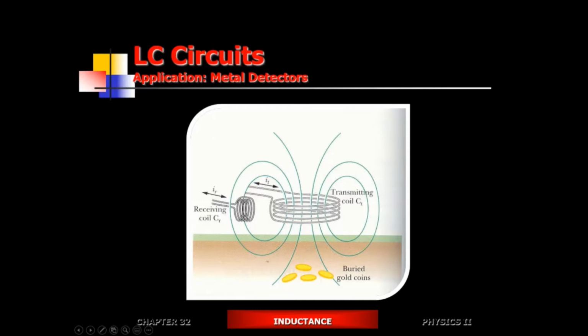And then you have something buried in the ground, in essence. In this case, you got the gold coins. I don't care. Any metal will do. It could be copper. It could be aluminum. It doesn't matter. The whole idea is the reason why you have the varying magnetic field, because if you're varying the strength of the magnetic field intercepted by any metal, it's going to cause eddy currents.